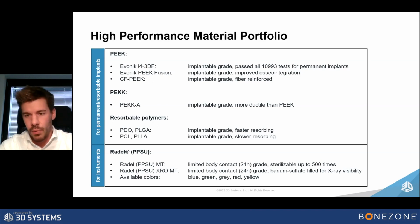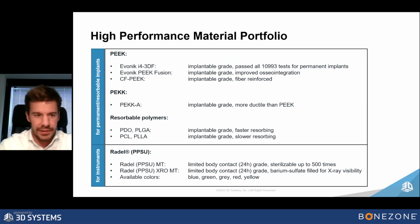Besides PEEK, we also can work with PEC. PEC is a little bit more ductile than PEEK, also available as an implantable grade. Besides these high performance polymers, we can also work with the same technology with resorbable polymers. So here we are in a different temperature range, but our technology is also very attractive for resorbable polymers, where we have the issue to control the energy input in the part so that it's not leading to degradation already during the processing. Here we are mostly working with PDO, PLGA, PCL, or PLLA. So these are 4 different resorbable grades. Each has different mechanical properties and different resorbing times.